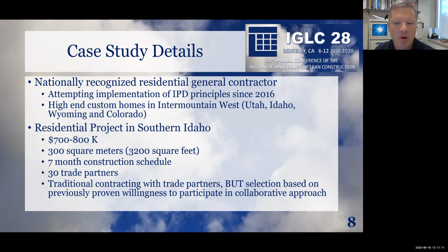There are about 30 trade partners participating, and it came up in the review process that all of these subs were hired with traditional contracting methods. They didn't use any kind of special IPD contract. There was nothing like that. So traditional contracting, but they were selected with an understanding and a proven track record of collaborative participation.